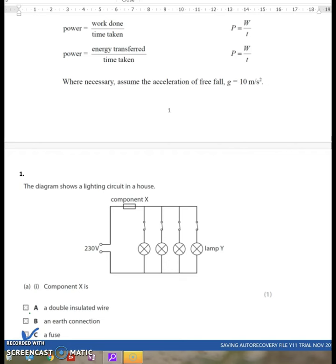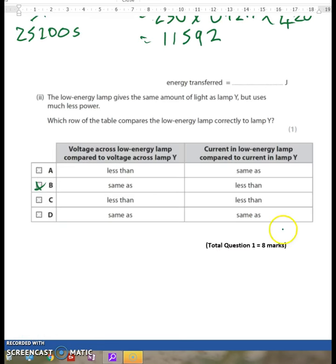So here, if you replace lamp Y, you still have the lamp in parallel. Therefore, the voltage is going to be the same. However, the current in this light is going to be less. So the correct answer for this particular question was option B. And that's the end of the question, and the total for that was 8 marks.